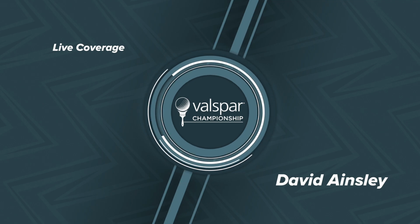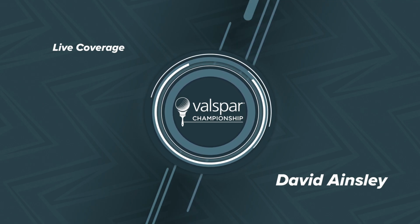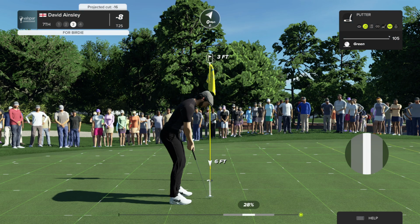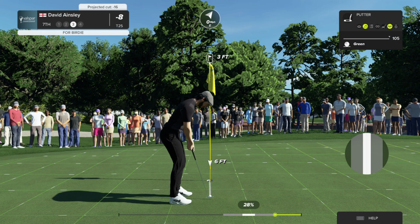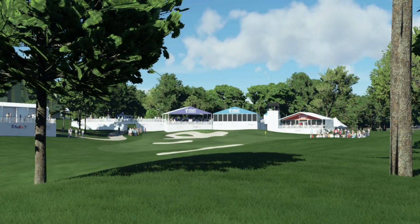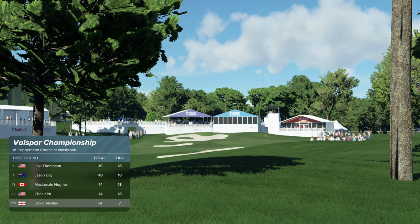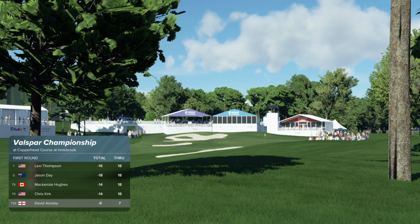Okay, time to return to the action. This one's for birdie. Gee, that's good playing. 6 birdies in a round. Lexi Thompson currently on top of things right now.